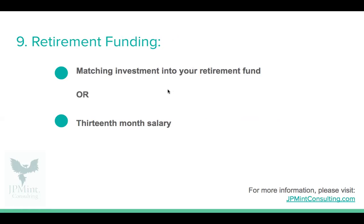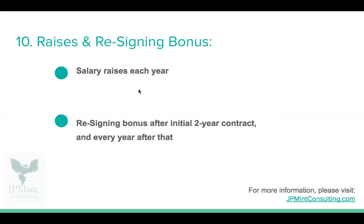And then the 9th benefit would be some kind of retirement funding or some kind of retirement matching. So I was at a school, for example, that up to a certain percentage, if I invested, then they would match with the same investment. And so I was doubling my retirement fund. Some other schools will say, we'll pay you a 12-month salary and then a 13th month for every year you work with us. And that would be considered sort of that retirement fund.